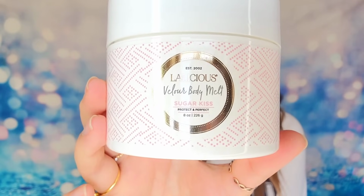So after that thorough review, let's go on to our next item, which is from Lalicious. This is the Velour Body Melt Sugar Kiss. It's 8 ounces, and this one is cruelty-free, sulfate-free. It is a gel to oil formula that has vitamin E inside of it that will give you velvety, luxurious skin after use. They recommend that you put this on after you've shaved or after you've cleansed in the shower. It's going to be a very soft, hydrating, whipped formula.